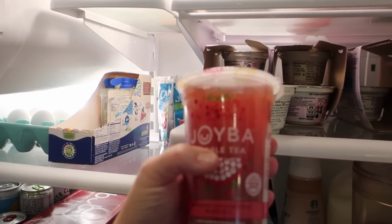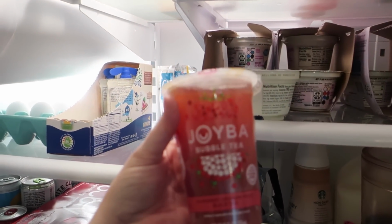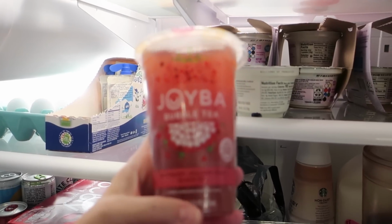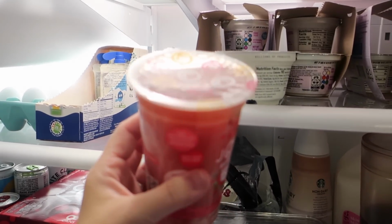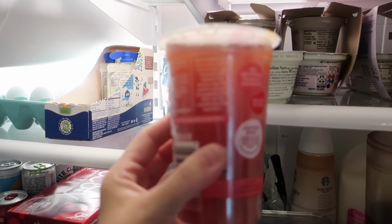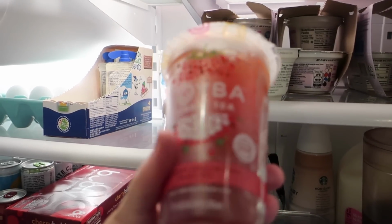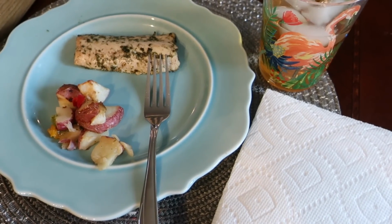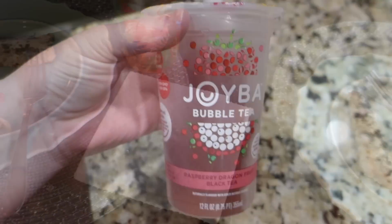I found this Joyba bubble tea. We've been super into bubble teas, and there's a bunch of bubble tea places around here, which is awesome. I've taken the kids to a couple of them. But this is a raspberry dragon fruit black tea, and I absolutely love the dragon fruit drink that's at Starbucks, which I realize is not a black tea, and I love hibiscus tea too. So I thought I would try these and see how they are. So it seems like the boba beads are already in there. So we're gonna have some mahi and steamed vegetables for dinner, and then probably do some more unpacking.